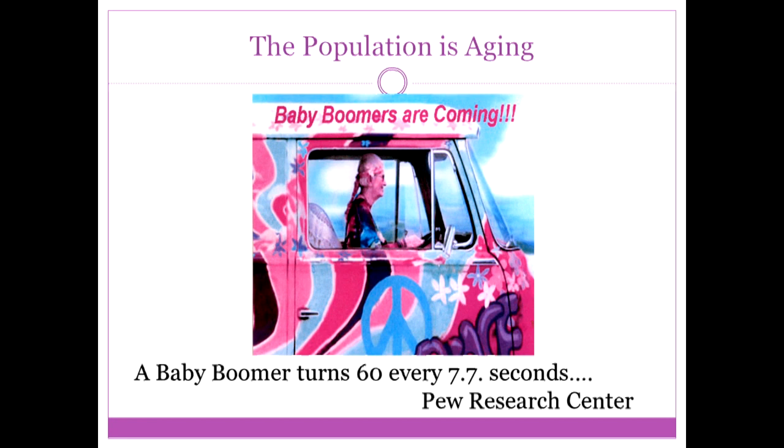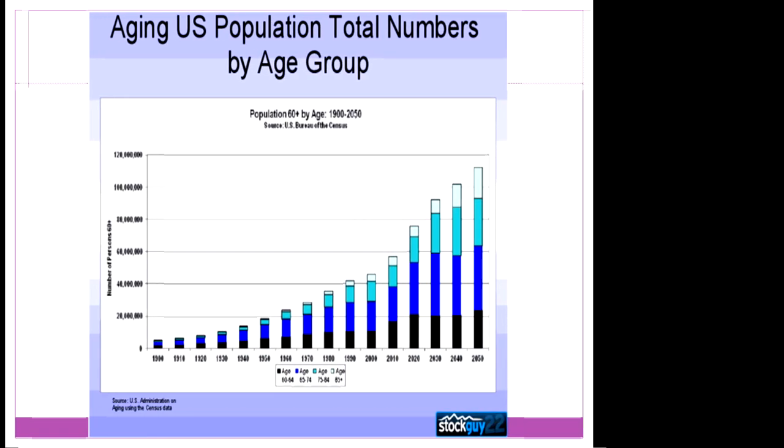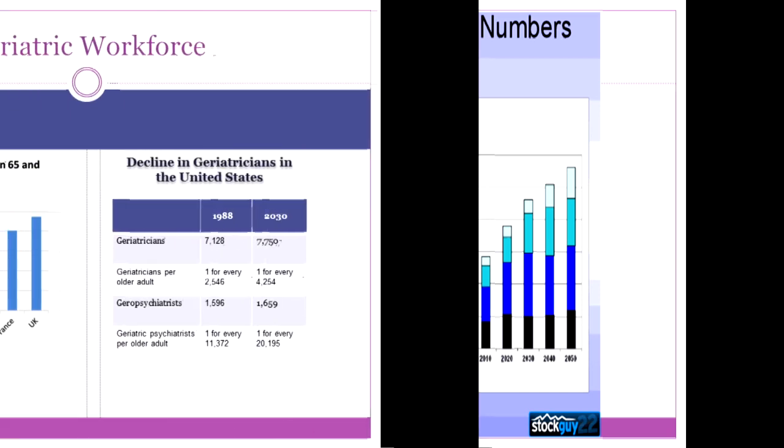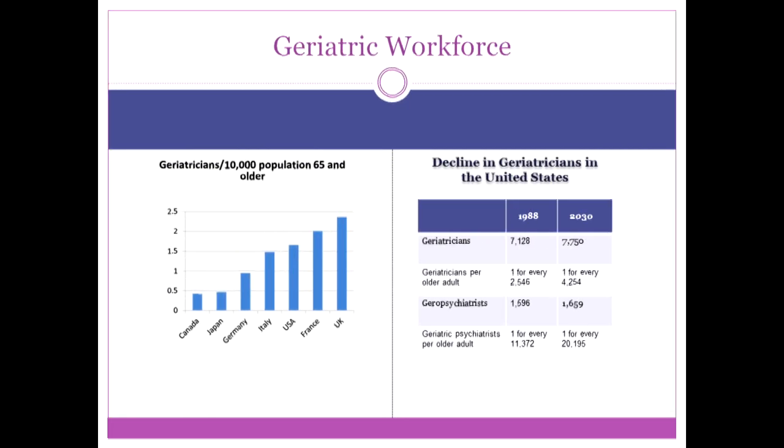It's no secret that our population is aging. In fact, we expect to have such high numbers by 2050 that we don't expect to have enough aging specialists to care for these people. The geriatric workforce is declining. Therefore, it's very important that we train primary care providers to be able to adequately care for older adults. One way to do this is through the annual Medicare wellness visits.